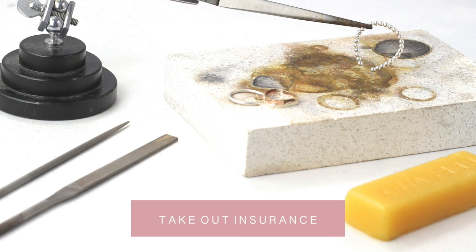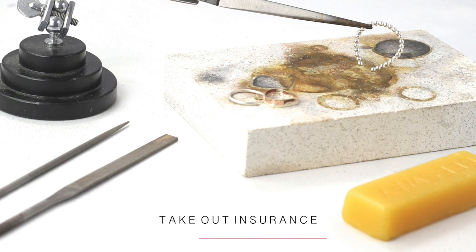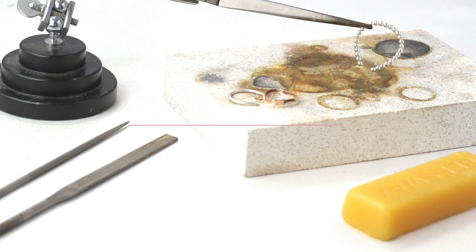On to a bit more of the logistics. It's important that you have insurance for your teaching business. So you'll probably have insurance already for your jewellery business. I would give them a call, let them know you're interested in starting workshops, and will they cover you? Are there any extra costs involved or anything extra that you need to do? You want to make sure that you're fully covered for you and for your students.